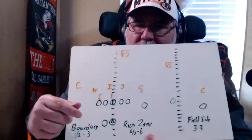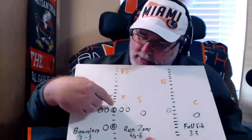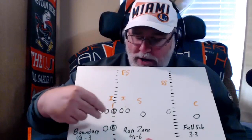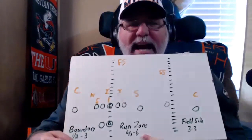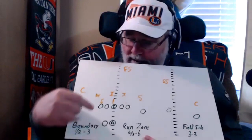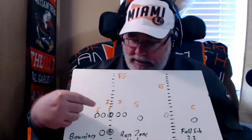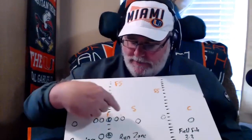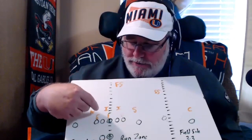This actually should be an end. I'm sorry, I actually put the 5 technique and stuff. But let's just say this is a 3-4. You see that they're playing the 3-4. Now, what the quarterback wants to see is where does he have the advantage? In this case, that they're playing a cover 2, on this side, you don't count the defensive linemen, you just count the linebackers.